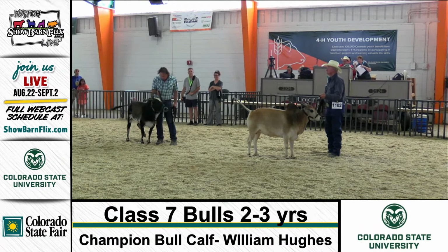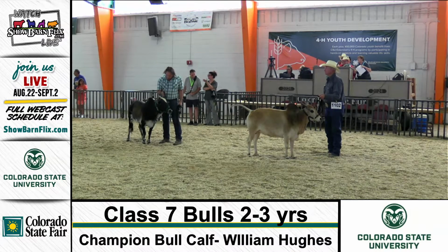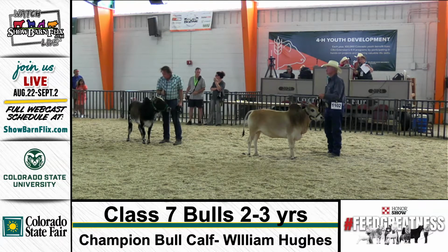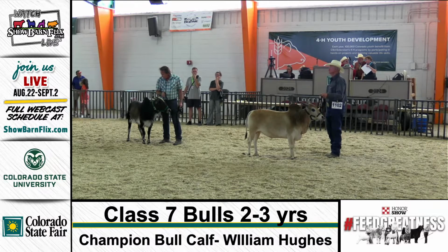There's more length of body in our second place bull. I appreciate that about him. He's really extended from his shoulder through his neck. Maybe not quite the strength of muzzle and jaw or the masculinity in his head as the bull ahead of him, but I do appreciate that extra length and skeleton right up top. He could be slightly more flexible off his hind legs, but 2 good entries, guys. Congratulations.